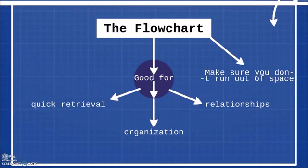Thirdly, the flowchart. The flowchart is rather controversial because not everyone's brain works the same way. And honestly, with all these notes, it's really up to personal preference. But to a scatterbrain like me, I love this style. Flowcharts are best when you're just jotting stuff down for later reference. They don't have to look nice, they just have to be. They just have to exist.